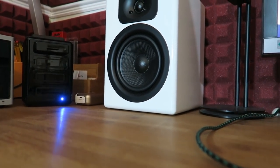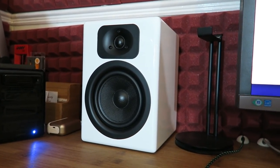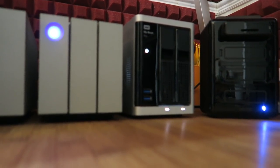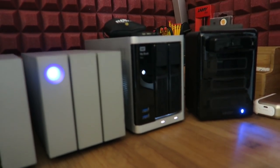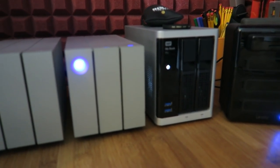Now, you caught a glimpse of this a short while ago. For the audio in my editing, I use the Wavemaster 2 Bluetooth speakers. All the videos I use take up a lot of storage space, and I currently use the Western Digital MyBook Pro and the LaCie 2 Big Thunderbolt 2 hard drives. Now, I mentioned that I use that Bose USB to Lightning cable to charge this.